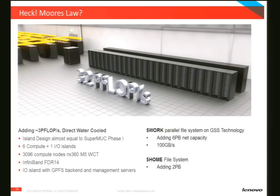What we're adding now, the system is physically installed. We're doing some more tests and preparation for acceptance. We're adding 3,096 compute nodes, based on a former IBM product, initially developed by IBM and now developed by Lenovo, as it's been taken over by Lenovo. It's WCT, which stands for water cooling technology, the same approach that we're using in the existing system. I'll go into that a little deeper in a few slides.